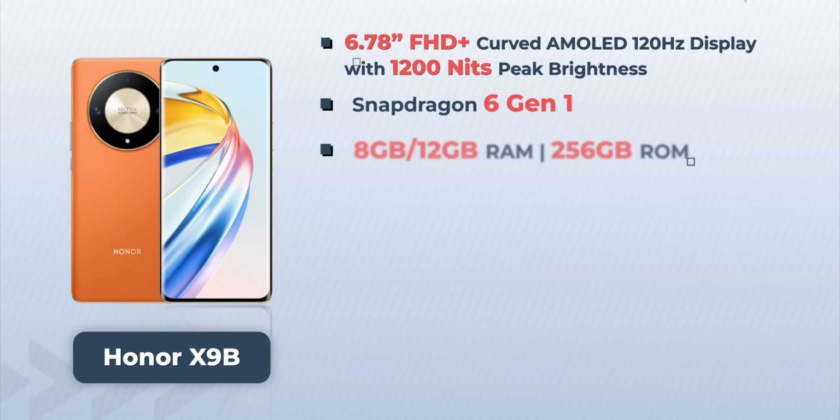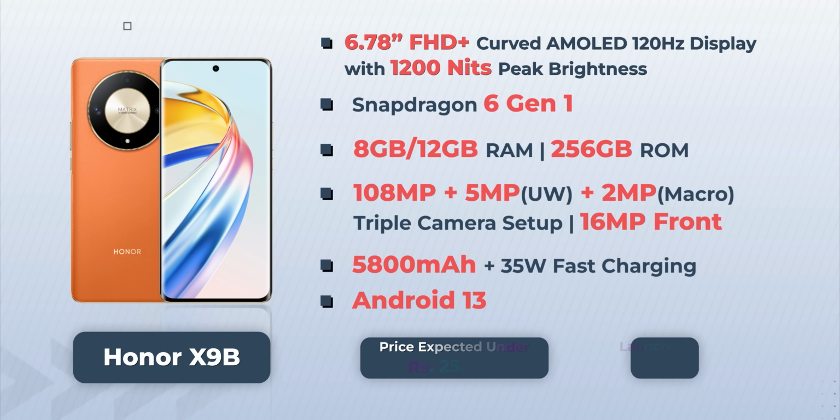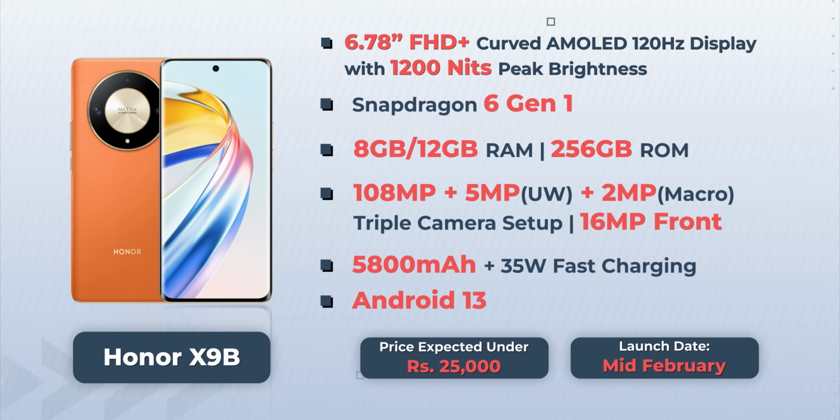But we like to talk about phones on their merit, and let's talk about what you can expect in terms of the specs. The phone has already launched in global markets. Now, this phone has a very big 6.78-inch Full HD Plus curved AMOLED display with a refresh rate of 120Hz and a peak brightness of 1200 nits as well. But the most interesting thing is apparently it's shatterproof. I think we should definitely test that claim out. Shouldn't we? We'll do it when the phone comes to us.